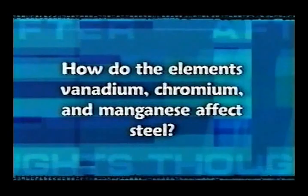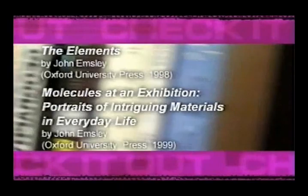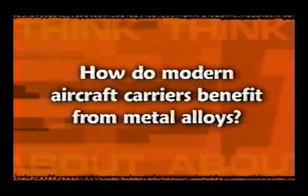If you'd like to learn more about what you've just seen, go online or check out these books at your local library. As you watch the second half of this program, keep these questions in mind. How do metal alloys differ from pure metals? How do modern aircraft carriers benefit from metal alloys?